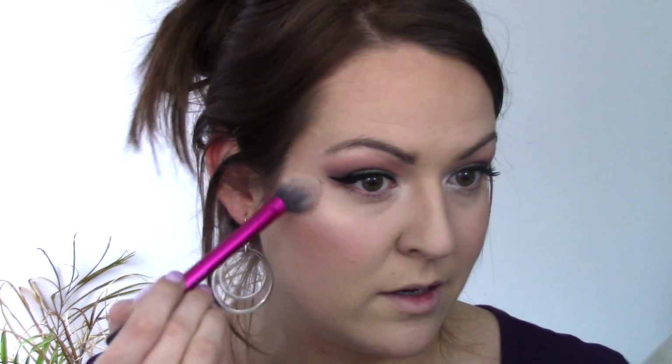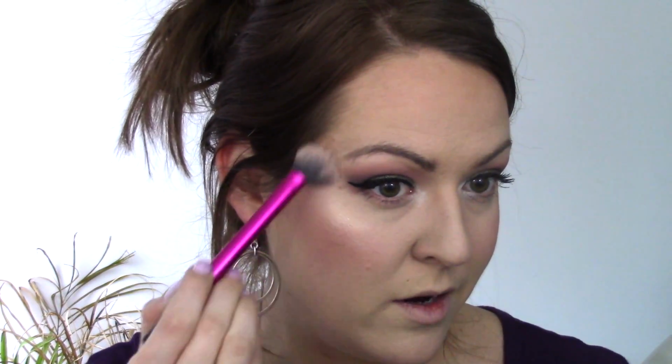So I'm just applying on the top of my cheekbones here and a little bit above, and then I'm gonna put a little bit on the bridge of my nose. Not everybody likes that, but I really do. I think it just makes you look fresh and glowy. And on top of my lip here to make your mouth look a little bit poutier.